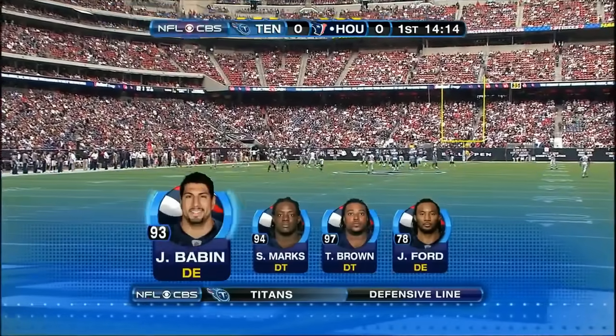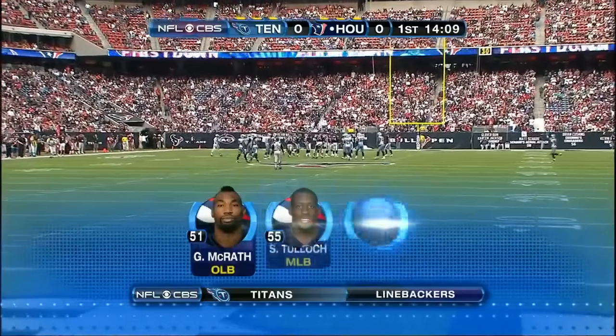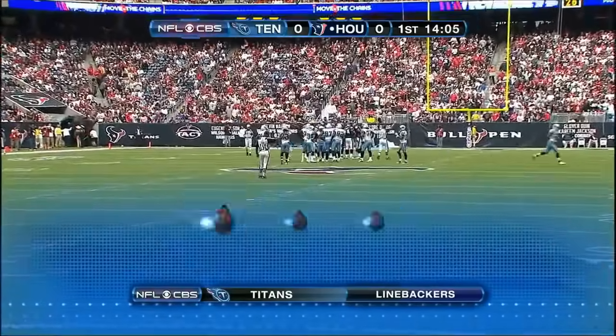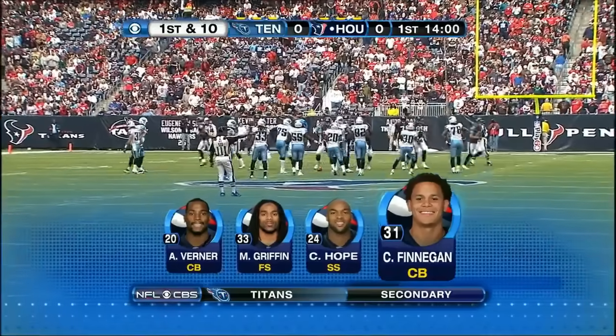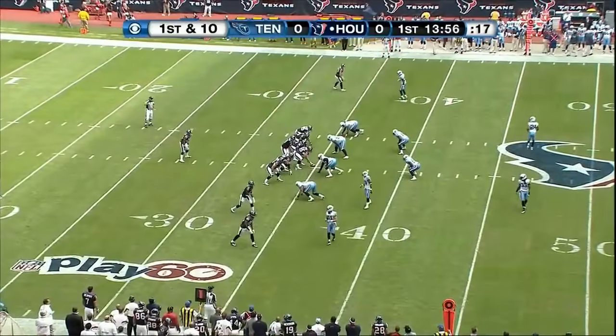Defensively, there is Babin, some changes because of injuries. Dave Ball is out. Jason Jones is out. So Sen'Derrick Marks and Tony Brown in there. Gerald McGrath has become one of the leaders defensively for this Tennessee squad. And in the secondary, Finnegan against Andre Johnson, the matchup that we will keep an eye on throughout the day.